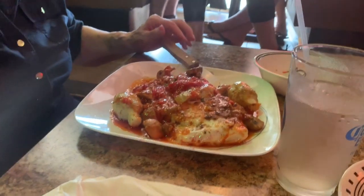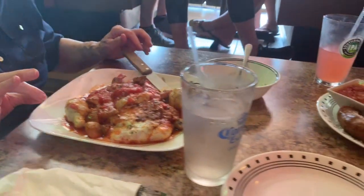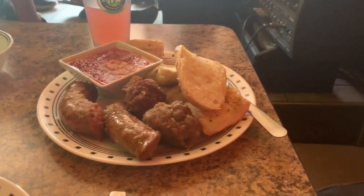And this was my grandmother's dish, which was the Sicilian chicken, and my brother got a meatball and sausage combo with some garlic bread. And I quickly wanted to just show you the bathroom because it is decorated very interestingly.